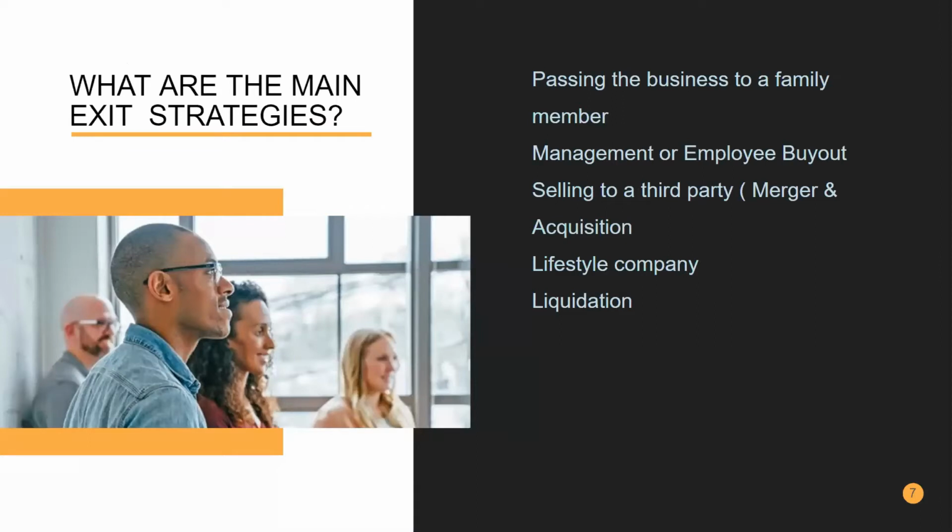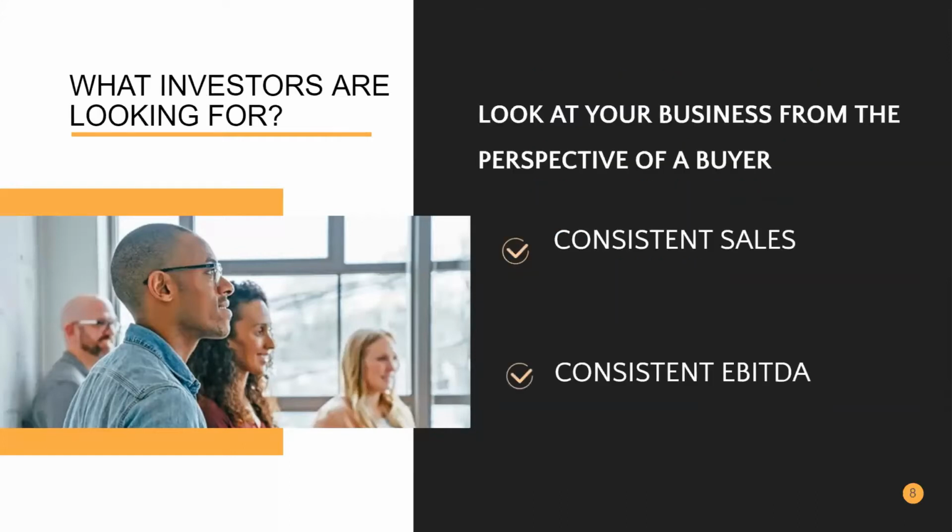Those are the exit strategies we went over last year. The main ones are passing the business to a family member, management or employee buyout, selling to a third party, which is the one we'll focus on today because it's the most popular, and most business owners want to sell their business with a profit after they had a lot of fun with it, a lifestyle company, and liquidation. So in order to prepare, we need to understand what investors are looking for.